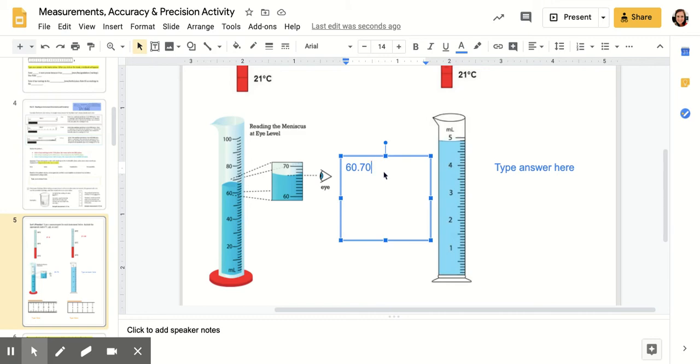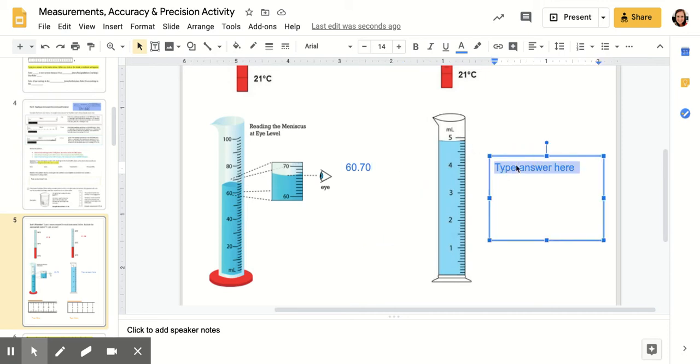Then I can do the same thing with this one over here. I know it's at least 4 point, and then it looks like it goes all the way up to 9. It's kind of right on the 9, but I have to have that estimate, so I can put a 0. Or maybe you think it's right below that 0.9, so maybe it's 0.89. But the key point that you need to understand is that this last digit here is always an estimate.